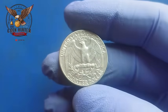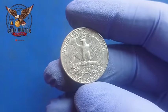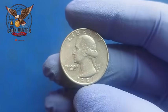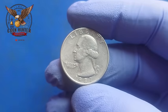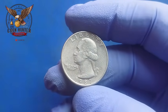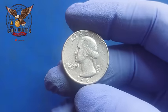But here's the thing that makes this particular error so incredibly rare. It was caught almost immediately by quality control at the Denver Mint, which means only a tiny handful of these error quarters ever made it into circulation. Experts estimate that fewer than 50 specimens exist in the world today, and many of those are probably sitting in collections where the owners don't even realize what they have.